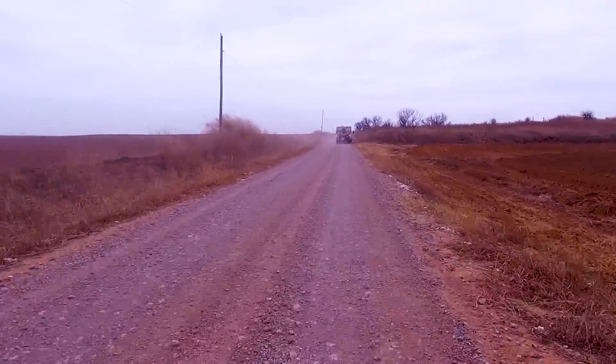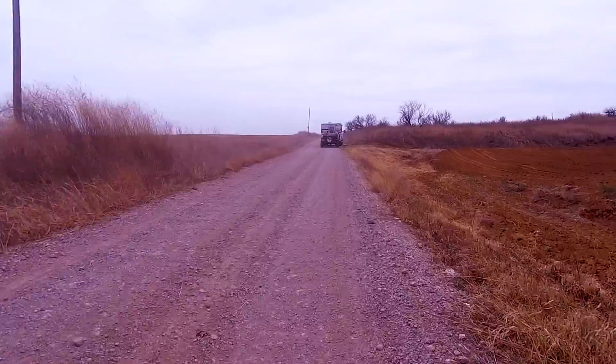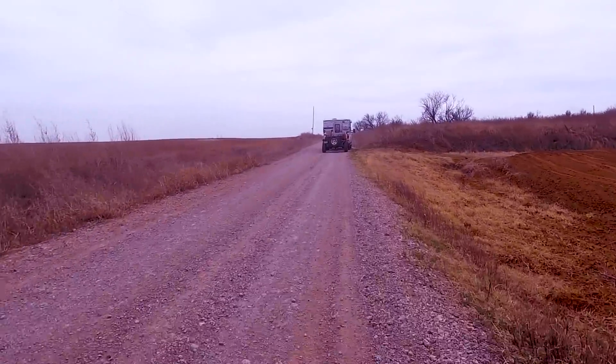Oncoming tractor. Got a spot hopefully you can pull in here for us. Bigger than us. He doesn't have to pull off.